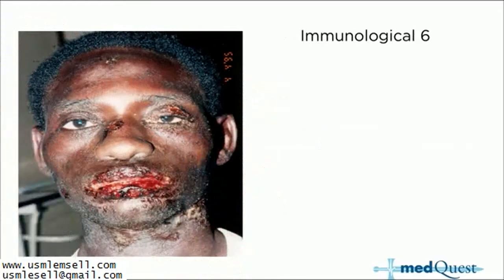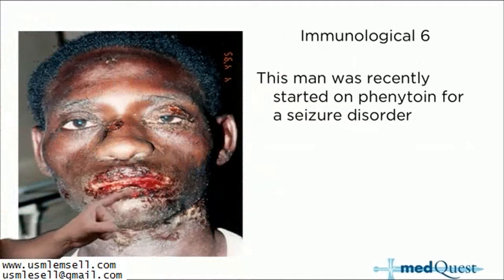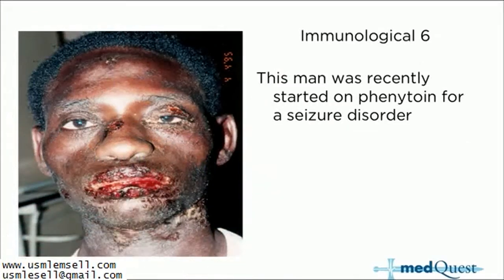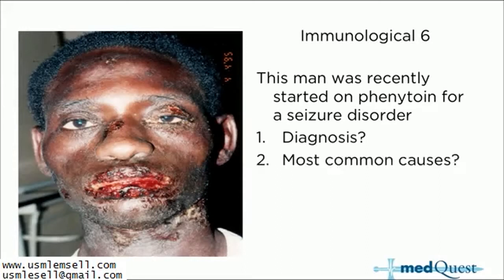Next one, what is this guy's face? It's going into the mucous membranes. He recently got started on phenytoin. Uh-oh! Well, I didn't even say just phenytoin alone. It was phenytoin with sulfa drugs. It was phenytoin with sulfa drugs that had allopurinol. Actually, it was allopurinol encased in a sulfa drug. And this is Stevens-Johnson syndrome.